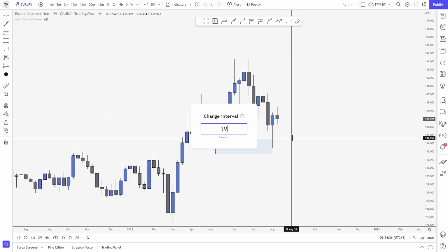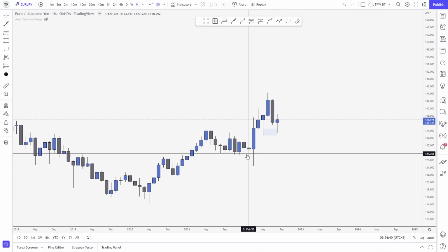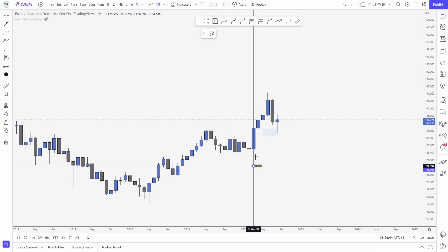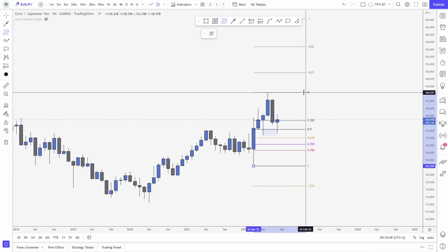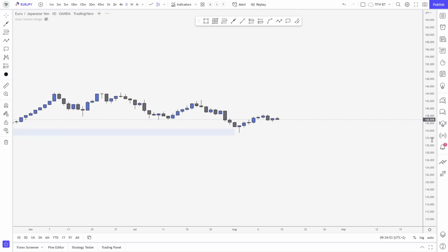Okay, so maybe you can have the monthly as well to support you. But on the monthly, this is our major higher low, right? So of course, the market is currently doing something like this from a monthly perspective. Tapping at the 50%, right? Beautifully right now it taps the 50%. So we can start expecting a little bit of a move higher potentially.